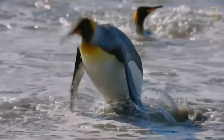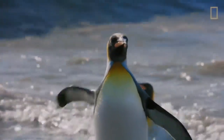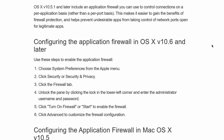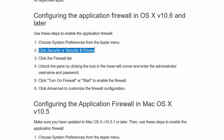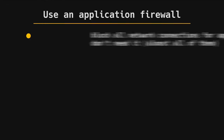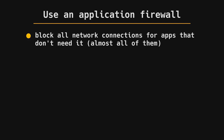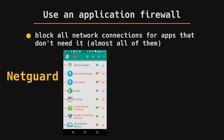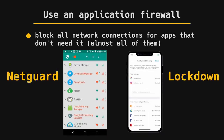On Linux, the easiest way to enable firewall is to use UFW. On macOS, enable your firewall under Security and Privacy settings. For mobile operating systems, use a third-party application firewall to block all network connections for unwanted apps, even default and root apps. The best application firewall for Android is NetGuard. The best one for iOS is Lockdown.